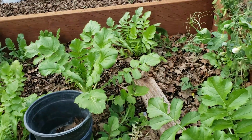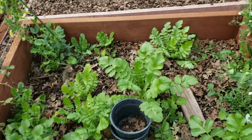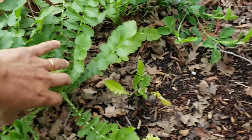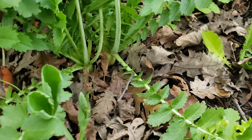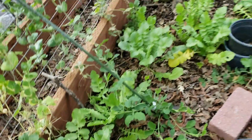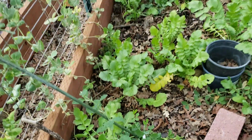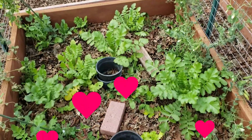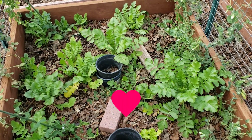I just love volunteers. You know, it's like nature just giving back without you giving anything. Something must have gone to seed and I wasn't even paying attention. And I've got all kinds of beautiful daikon radish growing here. These are sweet peas and they're flowers. And they came up by themselves too. Didn't plant them. Hashtag love volunteers.